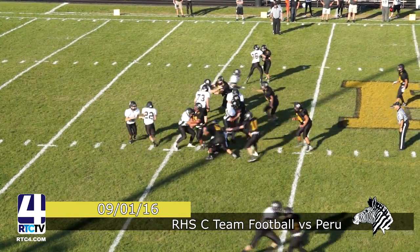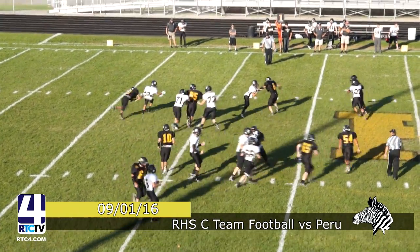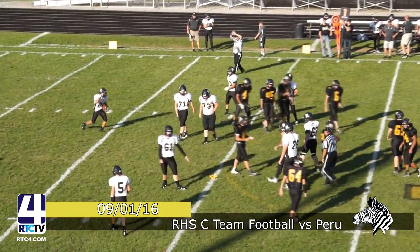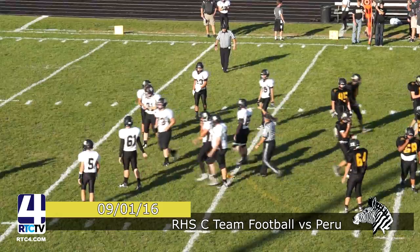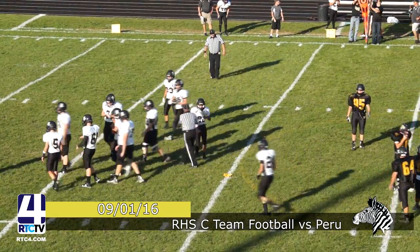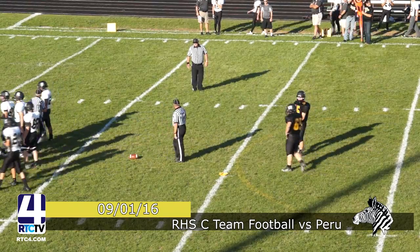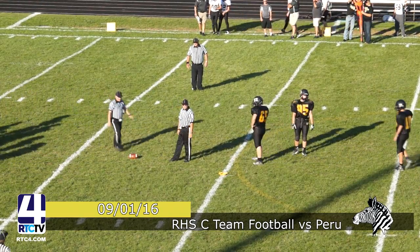Zebras come up balanced. Counter to the left side, and boy, that comes out in the backfield. Justin Riston on the carry. Somebody missed a block there and some great penetration. There is a penalty flag on the play. Might have been a horse collar, can't tell. Wait for the call.